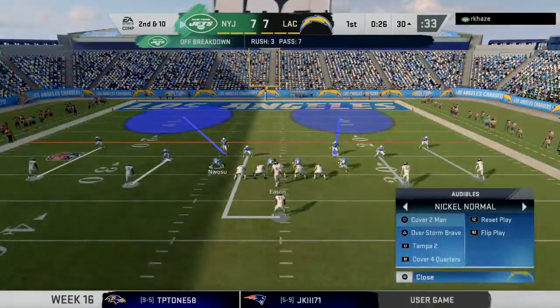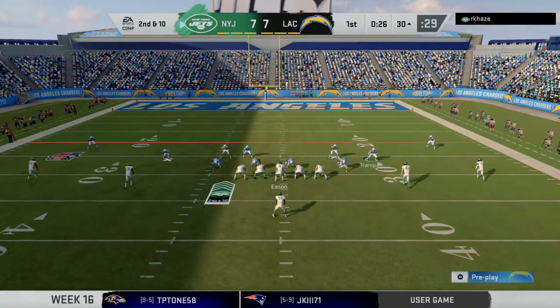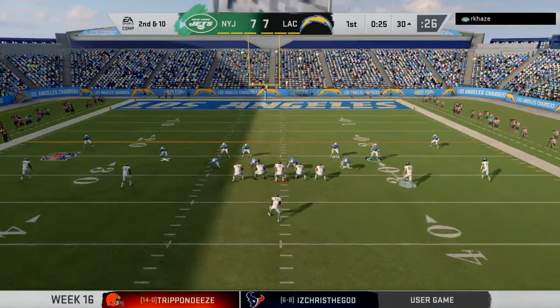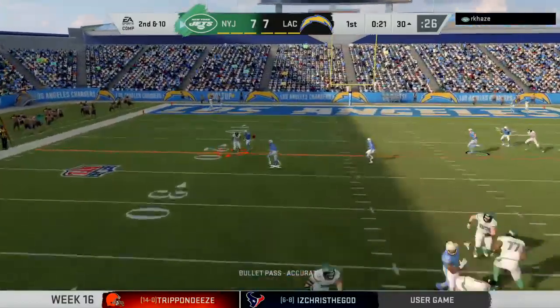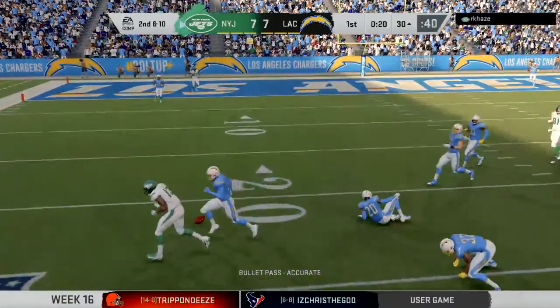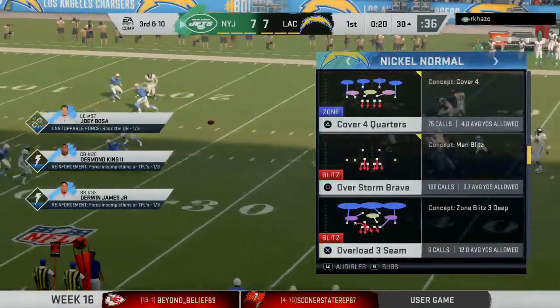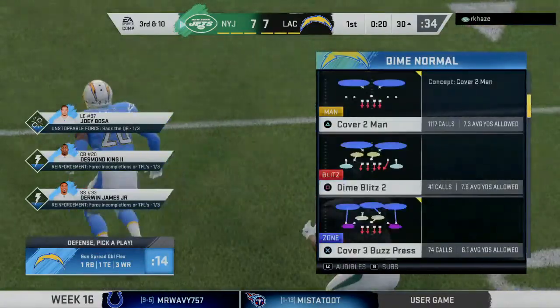Ball on the 30 as they come up 2nd and 10. Out. To throw again, Eason. And that is incomplete. A lot of force bearing down on him there. He could not hang on. It's 3rd down. So back-to-back incompletions.